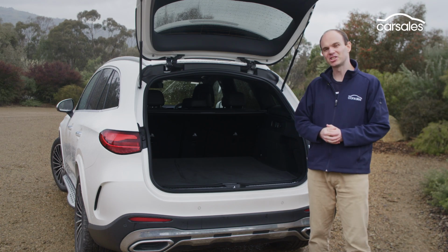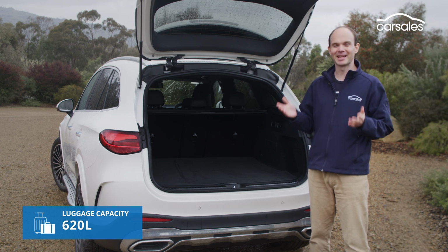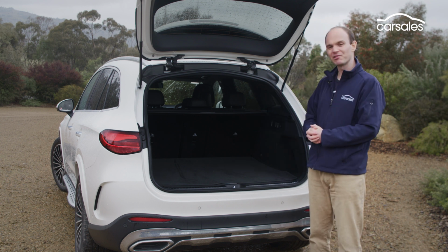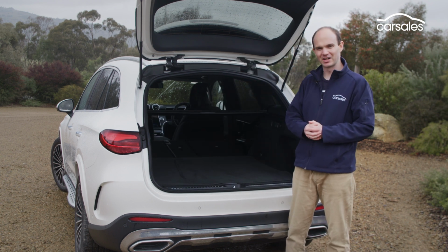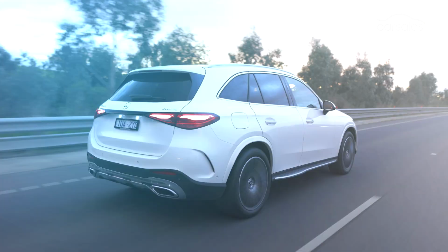This might be a mid-size SUV, but the boot is pretty darn big. Thanks to the new GLC being 60mm longer than its predecessor, it's all basically been added back here. It's nice and family friendly, and if you drop the rear seats, the space really becomes pretty impressive for this segment of car, while underneath the floor here, we've got a space saver spare.